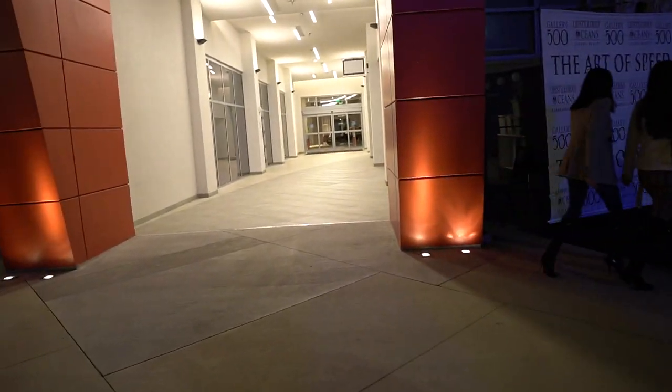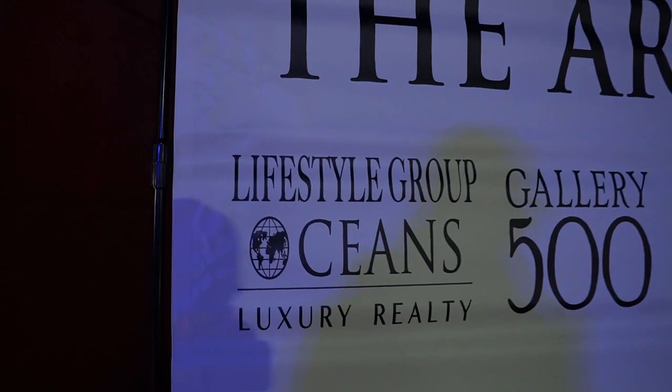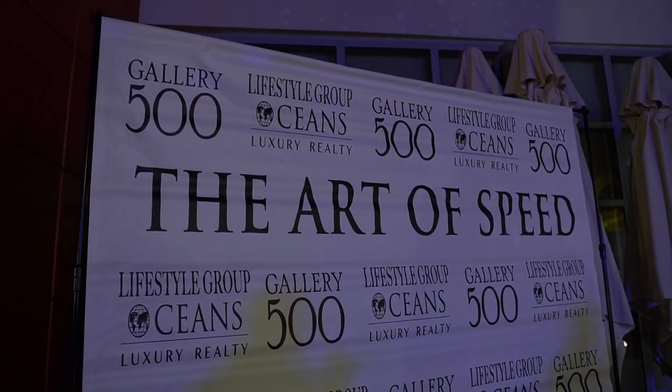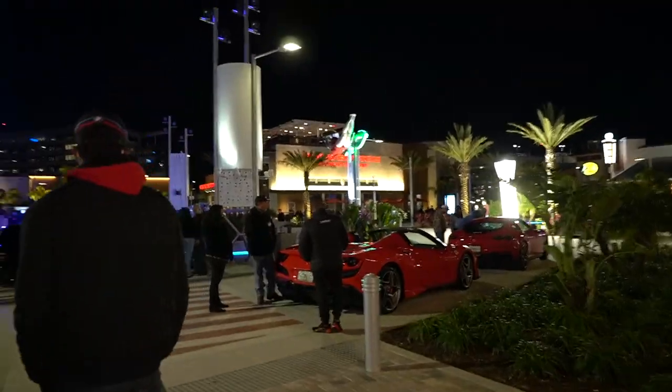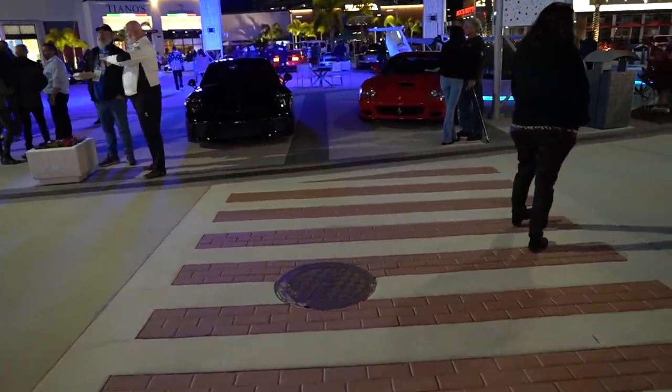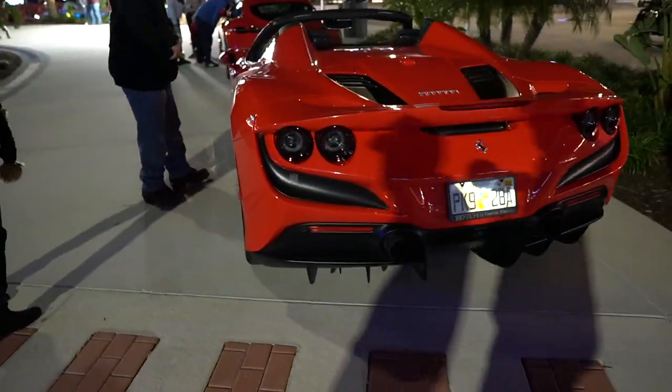Yeah, so this event is hosted by, I'll show you right here guys, Oceans Luxury Realty. It's a local group here in Daytona. The name of the car show is the Art of Speed. I'm gonna walk around. I do like the selection. Lots of Ferraris, Lamborghinis, Porsches. Tributo right here.